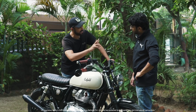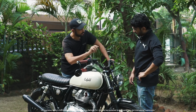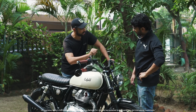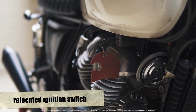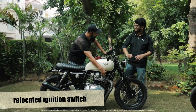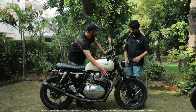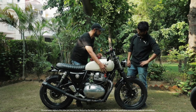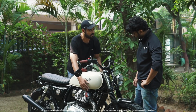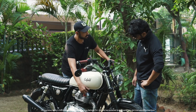And I think you didn't notice my ignition key, the lock set, is here. I got it repositioned to this side. That's like one of those classic bikes. Mostly the older Triumph Bonnies have it here. And the Harleys have it here on the right.